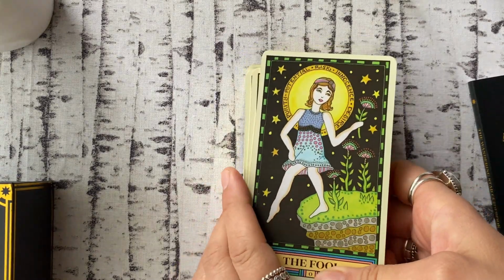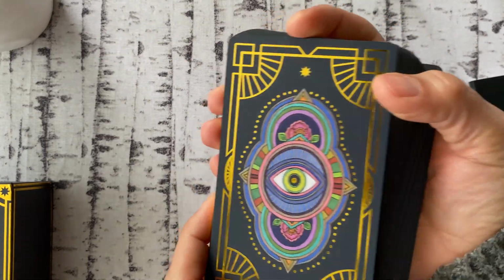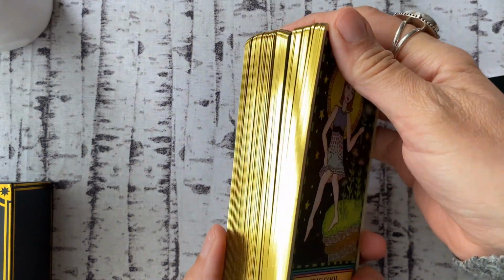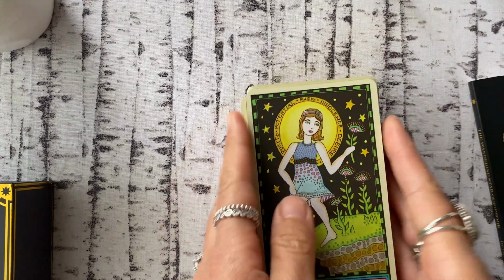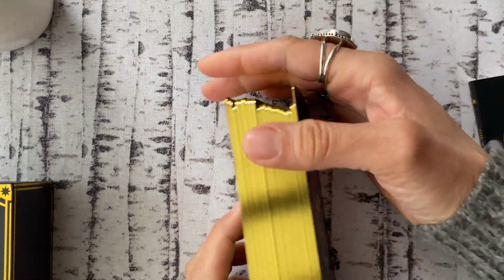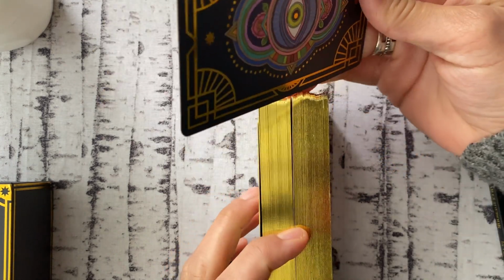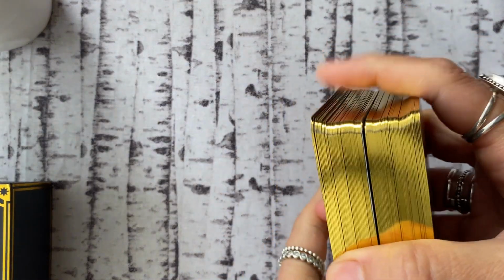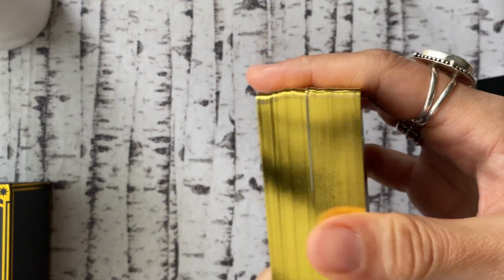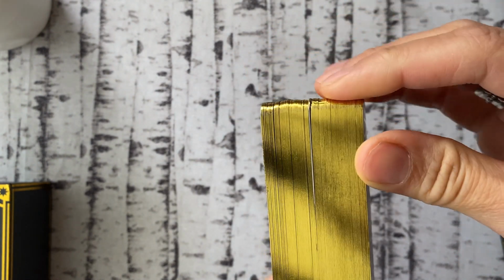So here's the deck. Here are the backs. It's so pretty. And here are the gilded edges. So with this deck, I riffle shuffled it a couple times, and once I did, I noticed this. That was a Fool card, and can you see how the gilding just completely got stripped from it?